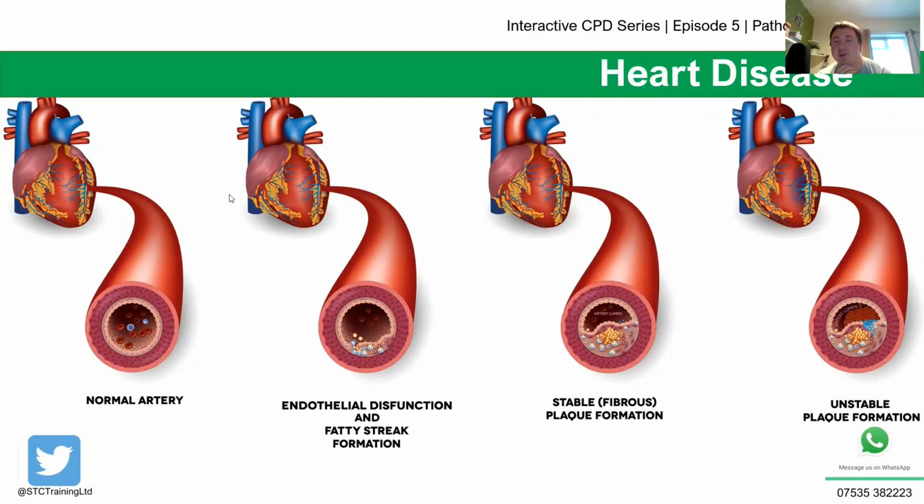So, which I think is pretty incredible. It shows you how resilient the body is and how much it expects to be abused in life. I don't think that's an excuse to go and eat as many kebabs as you possibly can, but it does just show you how much resilience there is built into the system. That actually this deposit needs to build up to about 70% before we start to get symptoms of angina.